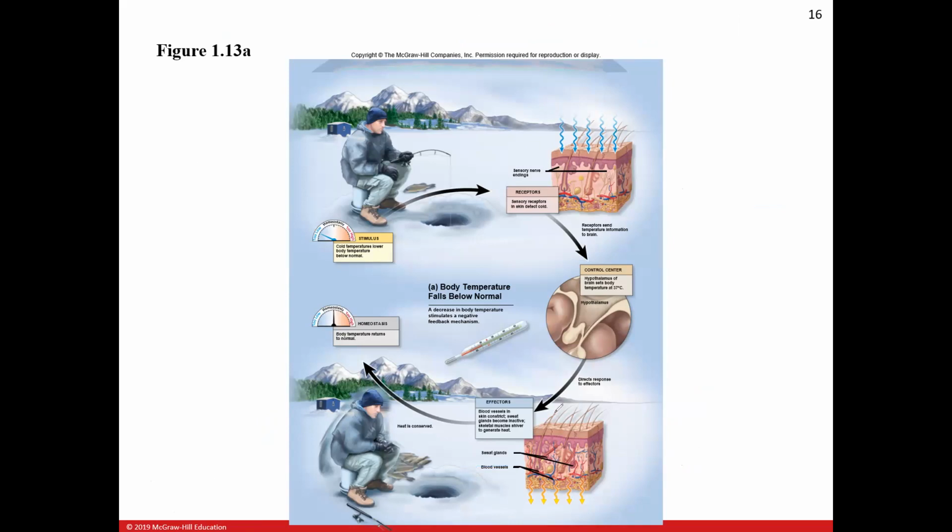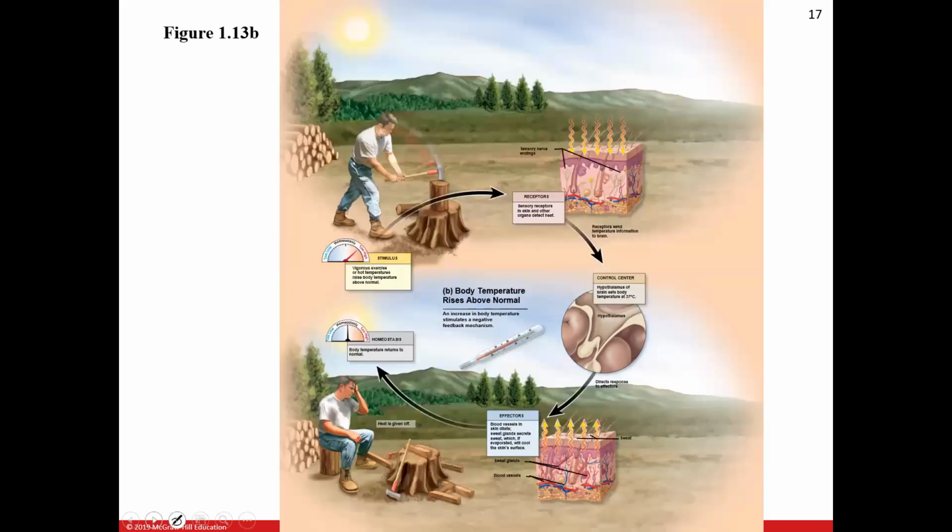Let's do the example here with heat. You're outside chopping wood like this guy is. Your body temperature starts to rise. So your sensory receptors, the thermal receptors, respond to that by sending information to the hypothalamus saying, hey, the body temperature is increasing, we need to cool the body down. So we're going to use that negative feedback mechanism and flip it. We're going to decrease the body temperature.